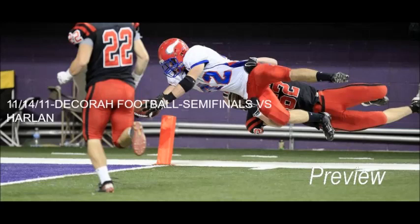2nd and 9 from the 23-yard line. 2 receivers left side. Hopkins alone, set back. 2 tight ends on the line of scrimmage. Osborne under center, takes the snap. Inside handoff to Music. Bounces left to the outside across the 25 and dragged down by James Lowry, who chased the play the entire way at the 28-yard line. A gain of 5, 3rd and 4 for Harlan.